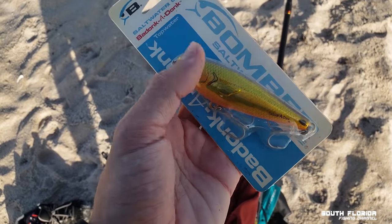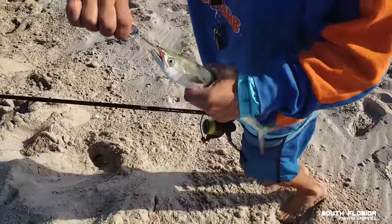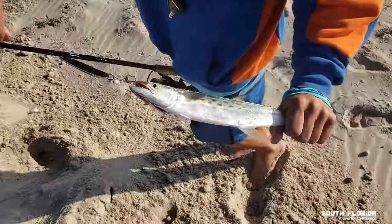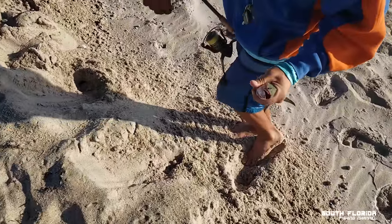I'm going to tie on this saltwater bomber here. What you got there? Spanish mackerel. Little guy. On the spoon, eh? On the spoon. Woo! I wonder if there's any bigger boys out there. I'm hoping so.